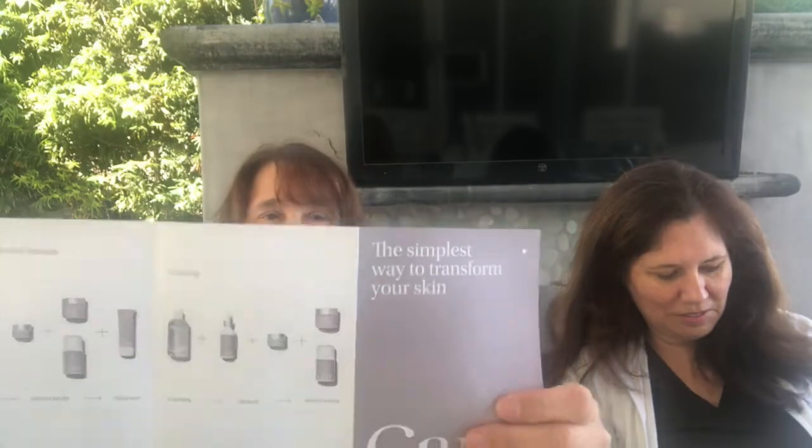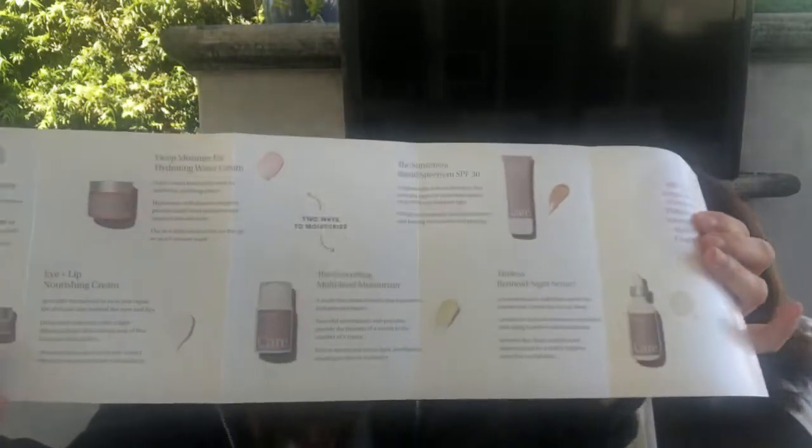And the first thing is, Charlie's here to help. Oh, here we go. A sample pack by Cosmetic Bag, and it's a $40 value. Ooh. And we've got the simplest way to transform your skin. Oh, and it's got morning, evening routine in there, and everything that's in here. That's a big help, yeah.